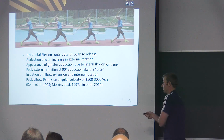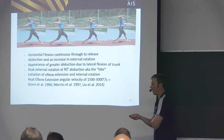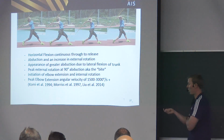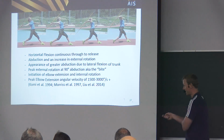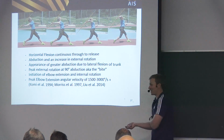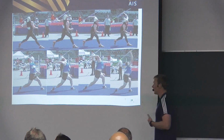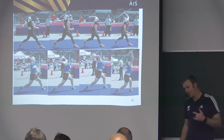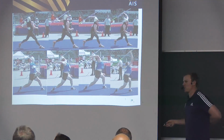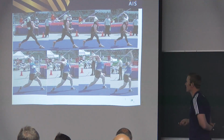There are peak values here of anywhere between 1,500 and 3,000 degrees per second, which is quite a lot, and it's happening from front foot to release in 0.1 to 0.15 of a second, so you're accelerating the arm up to 3,000 degrees a second in that short period of time. So you can only imagine what the actual angular acceleration values are, and we're almost too scared to report those because the higher they are, the more saturation there is. It's actually quite hard, but you can just assume that those angular accelerations are very large.